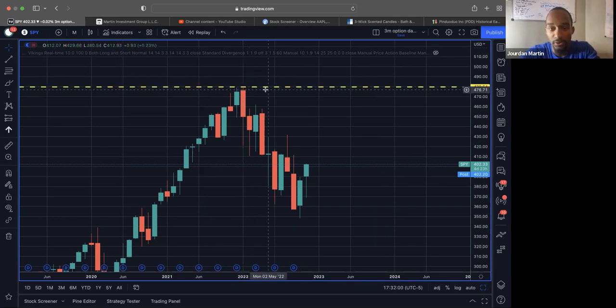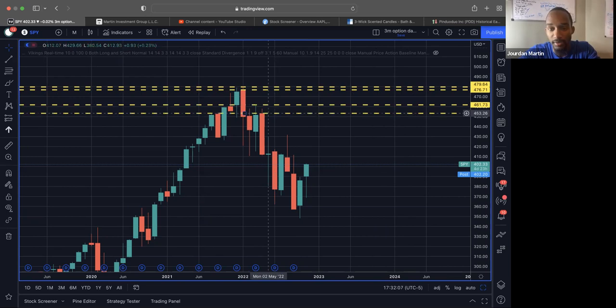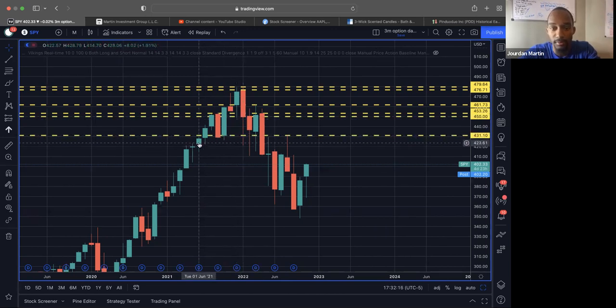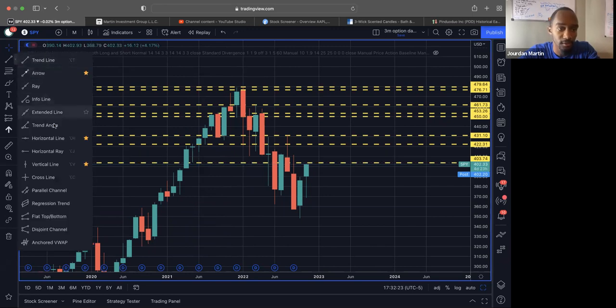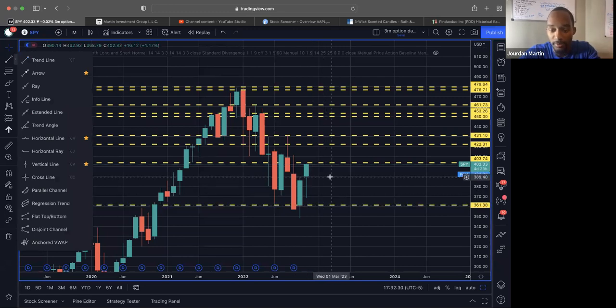But how I usually do it, if I would go top down, is I would just start leveling off wicks and open and close levels on the monthly. Right now, I'm just using the horizontal line, which has a hotkey. It's Option H on Macs. On PC, it's Alt H. If you come over here, horizontal line, it should show you how to use it on your keyboard. But that's how I'll do it. And then you can just take it down.